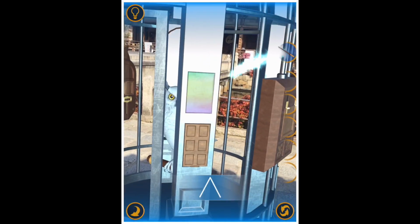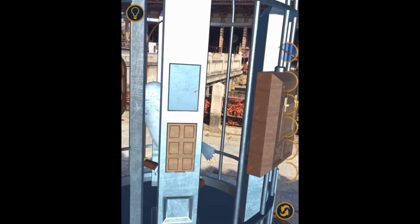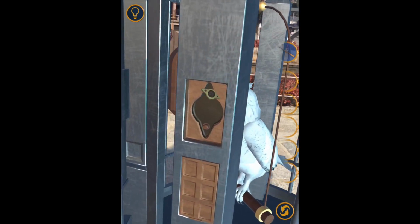Now, after you find those 3 gems in each level, you're going to obtain a scroll which allows you to further unveil more secrets of this magical and fantastic lore.